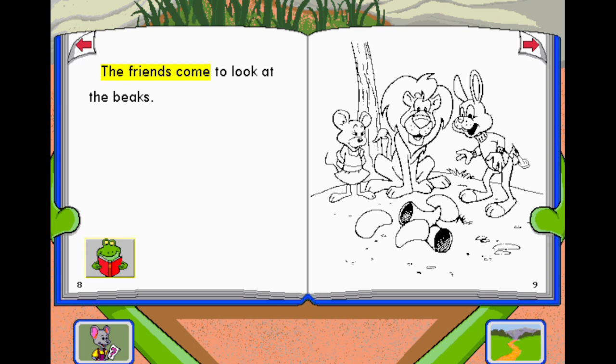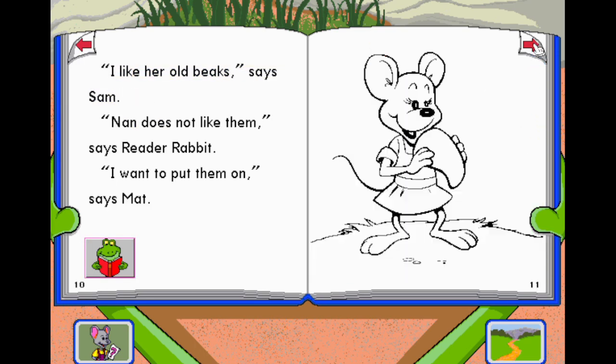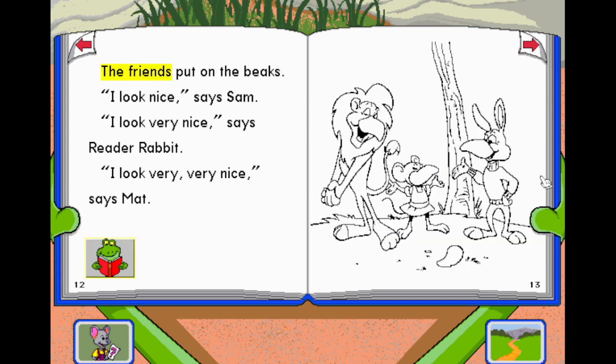The friends come to look at the beaks. I like her old beaks, says Sam. Nan does not like them, says Rita Rabbit. I want to put them on, says Matt. The friends put on the beaks. I look nice, says Sam. I look very nice, says Rita Rabbit. I look very, very nice, says Matt.